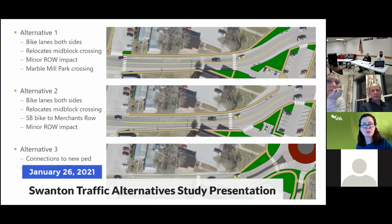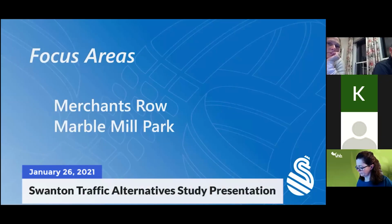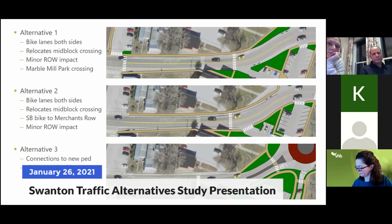For alternative 2? For alternative 2, we are at 3. Okay, and alternative 3. And for alternative 3, we are at 2. Great. Thank you so much for that. That's very helpful for us when we get together.